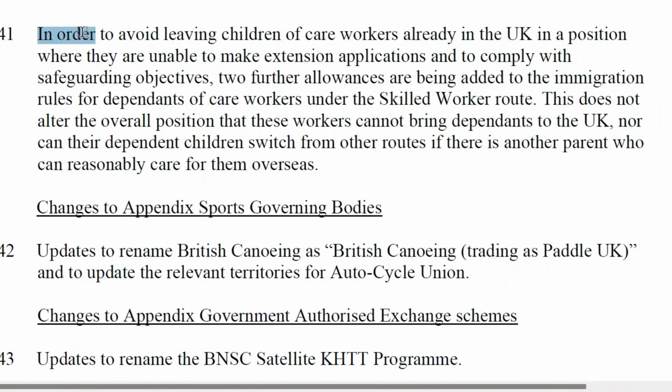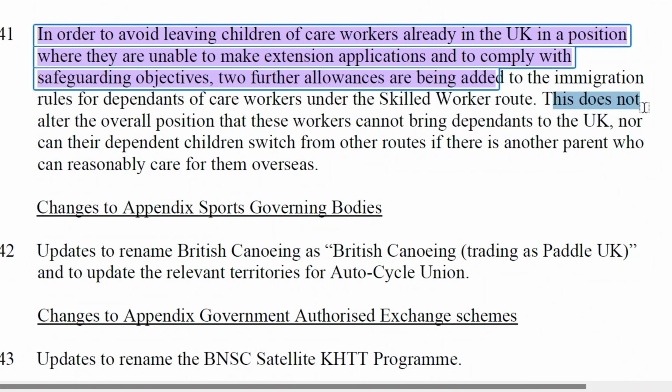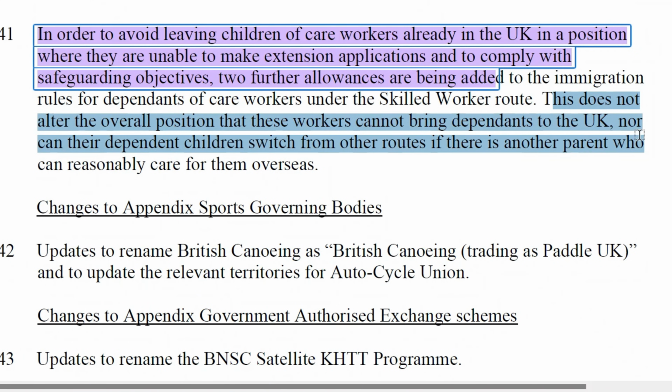Let's look at something also very important, the issue that touches on the dependents of care workers. So guys, as you can read here, in order to avoid leaving children of care workers already in the UK in a position where they are unable to make extension applications and to comply with safeguarding objectives, 2 further allowances are being added to the immigration rules for dependents of care workers under the skilled worker route. This does not alter the overall position that these workers cannot bring dependents to the UK, nor can their dependent children switch from other routes if there is another parent who can reasonably take care of them.